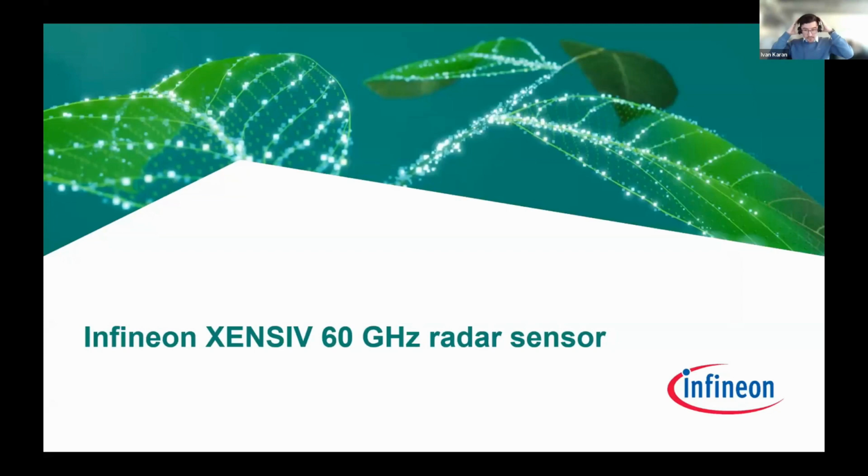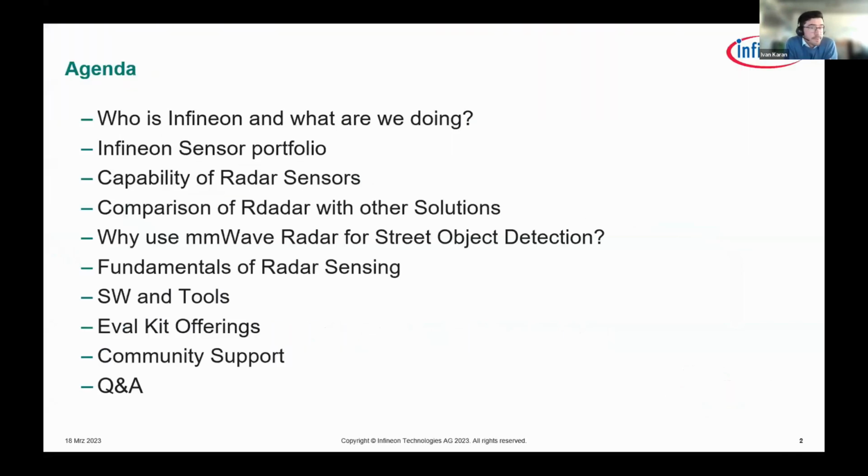Great. Thank you for having us. Welcome from my side. Thank you for joining. Today's session, we want to do a base around XENSIV 60 gigahertz radar sensors from Infineon. And with that, let's go right into the topic.